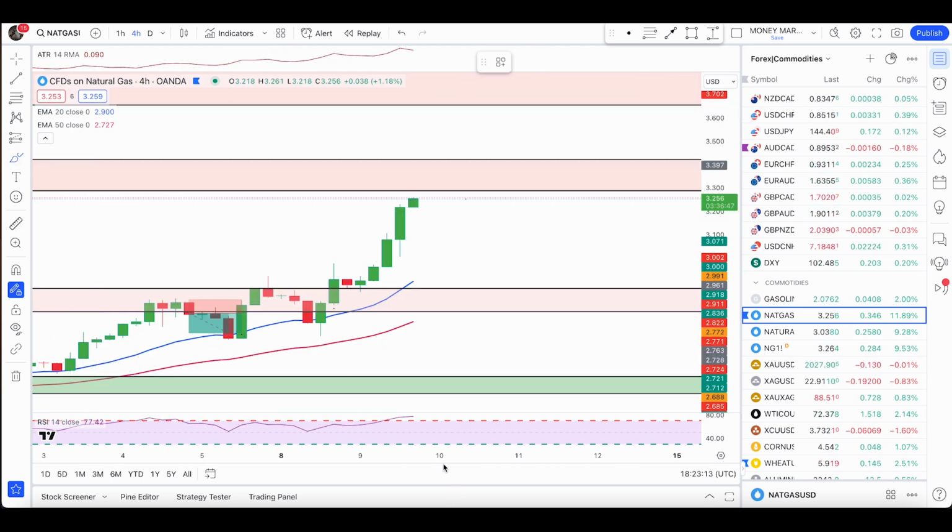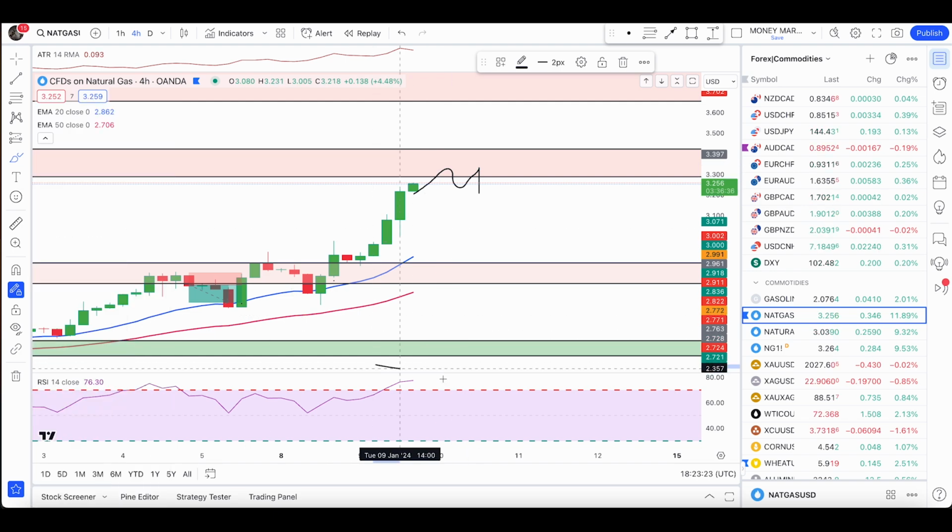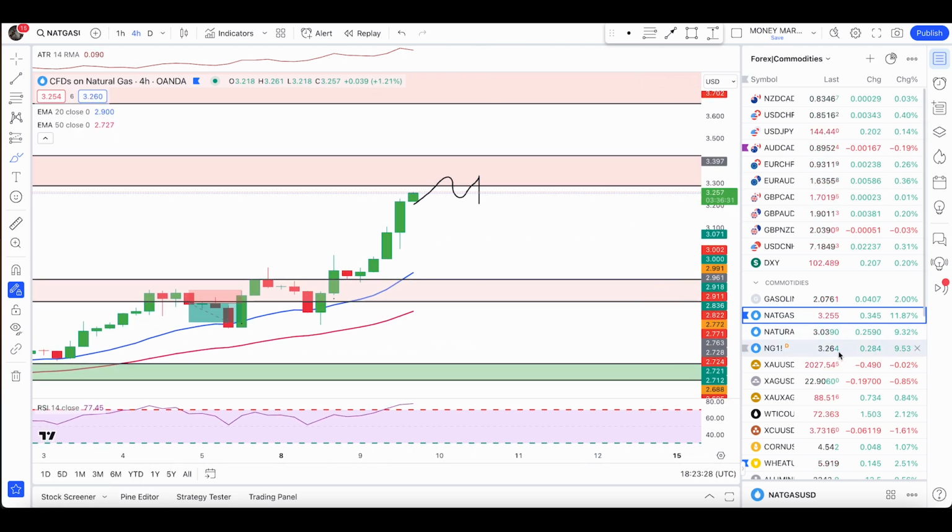We are also overbought in the RSI, and a good signal will be if we have a bearish engulfing candle in this zone, or if we have a double top, we will have a likely chance of bearish divergence in the RSI as well. That will be extra confidence. So keep looking for that.